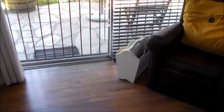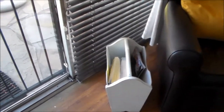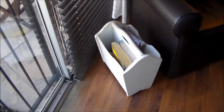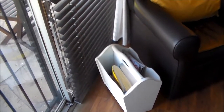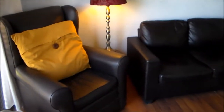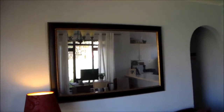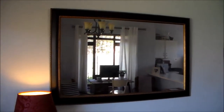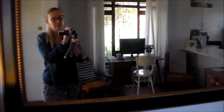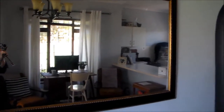Oh, and just one last thing, this magazine holder was also my grandfather's. It came from his house. It was originally brown, but we painted it white a while ago. Actually, I think it was a different color before, but we painted it white just to pick up the white as well. And then obviously, of course, we have our mirror here, which also has the brown and gold. I think this really makes the room look bigger, and it goes with the rest of the decor.